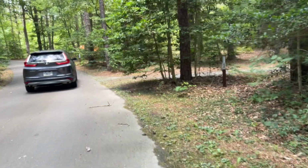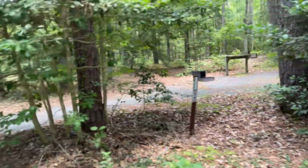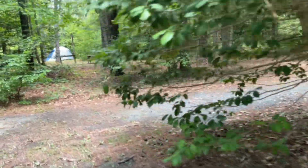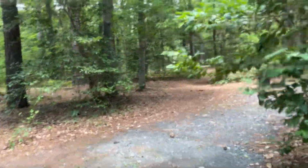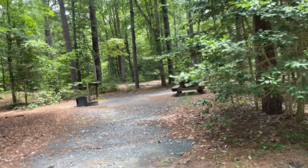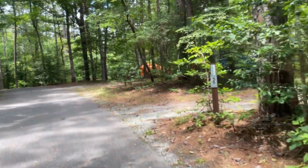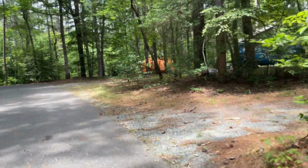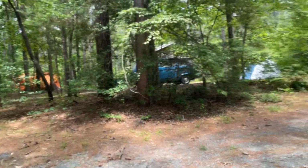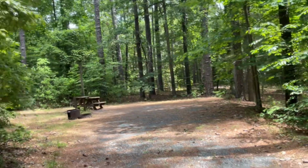This is site 54. Site 54 is sloping toward the road. It's level once you get in. You probably wouldn't want more than like a 10 by 10 cabin tent in there. It'd start to get pretty cramped. This is site 55. 55 slopes a little bit toward the road at the front, pretty level once you get in. A little bigger than site 54. You could easily fit a couple of tents in there.